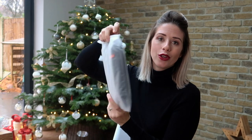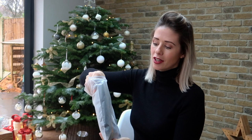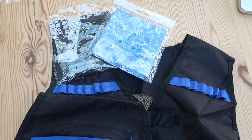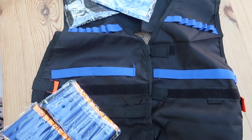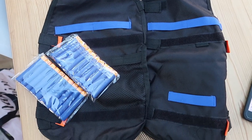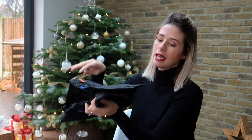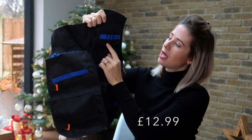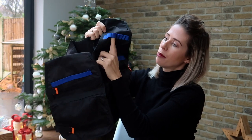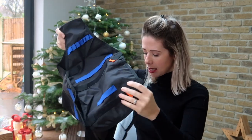Right, next up I wanted to show you, again on the Nerf gun theme, is this little Nerf vest. Once again, this is not the official Nerf vest. This is a kind of unbranded version of it. And again, the reason I did that was because it was half the price of the branded version. So what you get is, this was $12.99. You get a vest, and in the vest you have loads of little stretchy pocket bits where you can put all your bullets and all your different accessories.